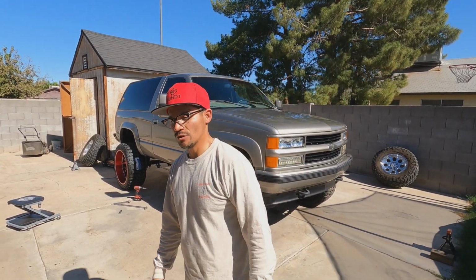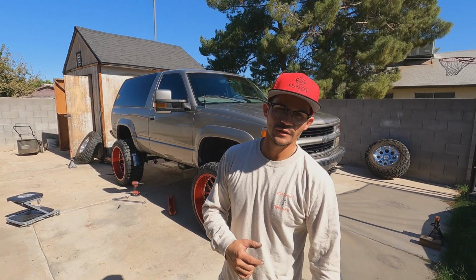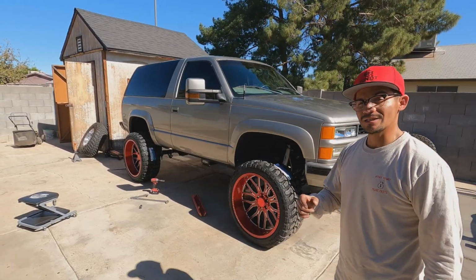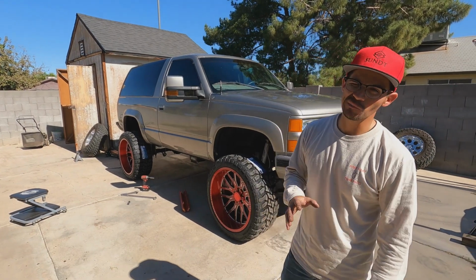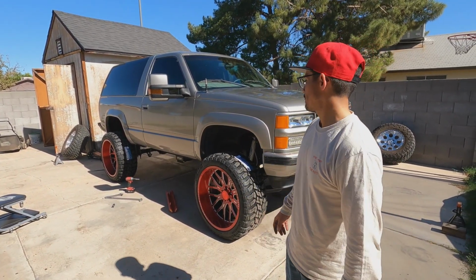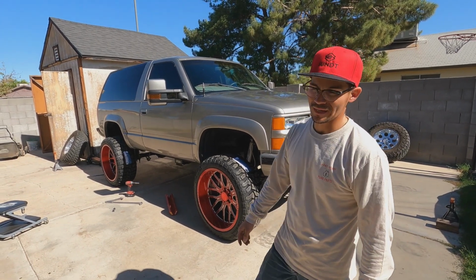And like I mentioned earlier in the video, I want to go ahead and do the interior on it. It's gonna be like a red burgundy, kind of match the red of the wheels. I actually want to do a wrap color that's simple, but it's really gonna tie in the wheels a little bit better. So I got that in mind.